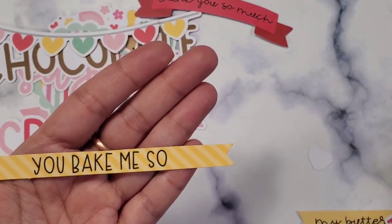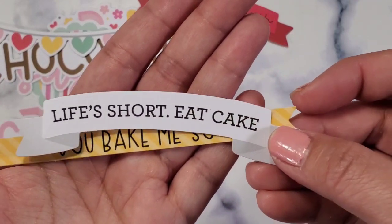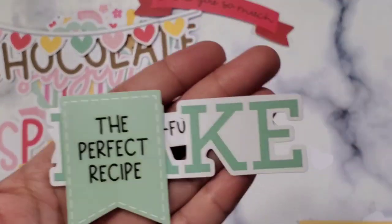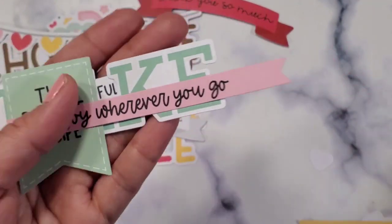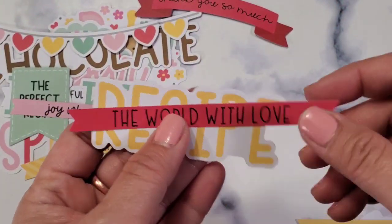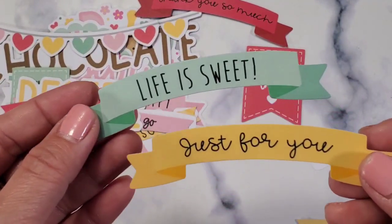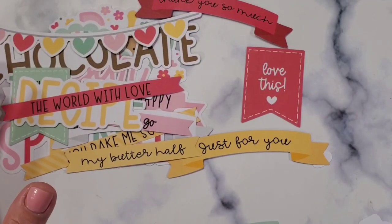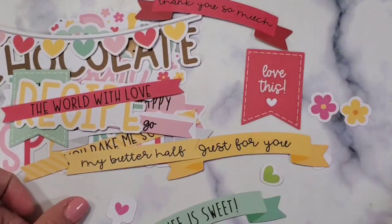So there's probably a happy here somewhere that would match. I love the font. I love the scripty font. Life's short, eat cake. I agree. I'm so grateful for you. Bake. Oh my god, this is right up my alley. Look at this font. Isn't this such a beautiful font? I love that font. Recipe. So it's perfect for a recipe book. The World of Love. Love this. They have so much. Life is sweet, just for you. My butter half. Oh my god, that's too cute. Some of these. So cute. And I love this font.